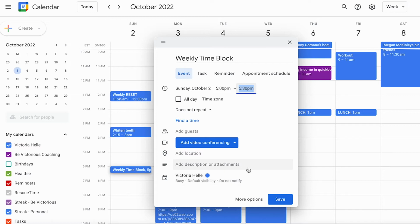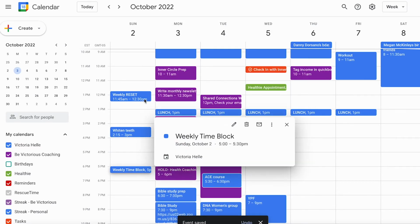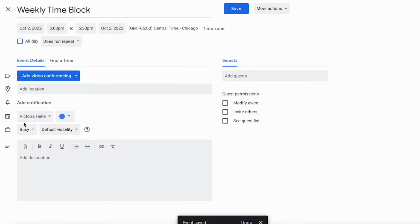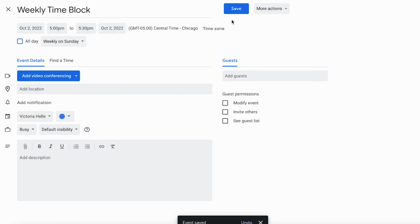I'm gonna leave that as a personal block. We're gonna hit save. And let's actually put this as a repeat. My bad. Repeats weekly on a Sunday. Boom. All right, so we have this weekly time blocking sesh, right?